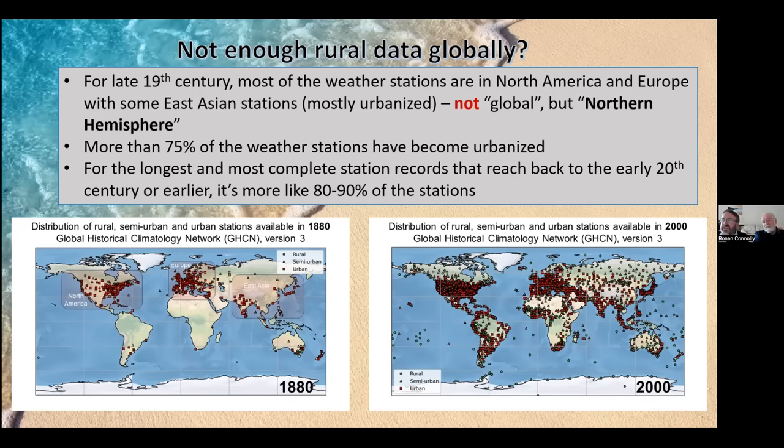We try to be specific, when limited, to provide the caveats of our analysis. If you look at the temperature data that is available in this map on the bottom left-hand side, you can see that in 1880, almost all of the stations were in three regions: North America, Europe, and East Asia. We think it would be cheeky to call it a global analysis, especially when you look at how few of these stations are rural.